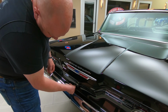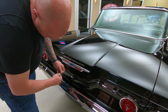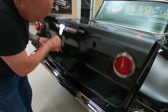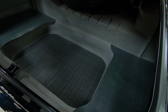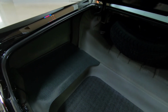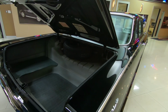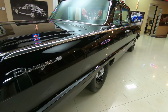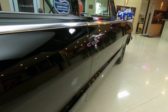Get in the trunk here if I can figure out which key it is. There's only 2, it shouldn't be that hard. All right, I got the key now. Look at that trunk. Looks like 1963 in there, baby. And I tell you what, you want to talk about storage? There's some storage in there. You can go to Costco with this baby and load up. Look down the side of this black beauty. Straight as an arrow. She is gorgeous.